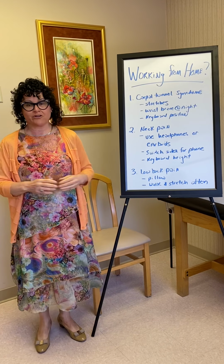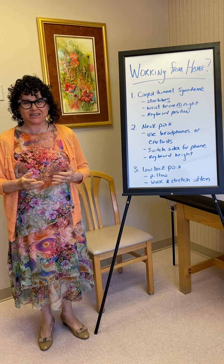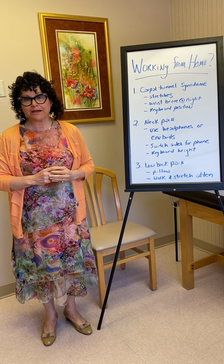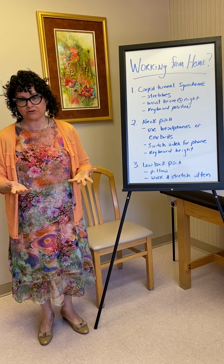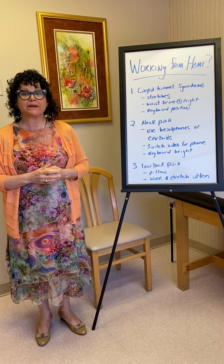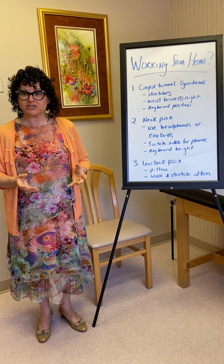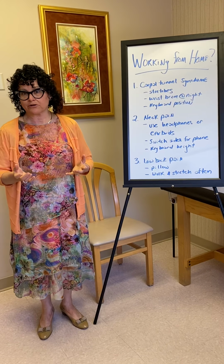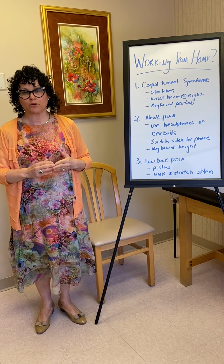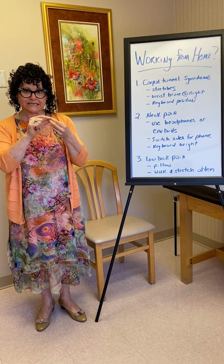Because you're at home and you're not at your ergonomic desk at work, you might be experiencing some numbness and tingling involving your thumb, index, and middle finger. And that can be early onset carpal tunnel syndrome. It can happen to one hand or both hands. It's typically related to overuse, and it can also be based on the position of how you're sitting or even your keyboard position. So the first thing we recommend is you start doing some carpal tunnel stretches if you're getting thumb, index, and middle finger numbness and tingling.